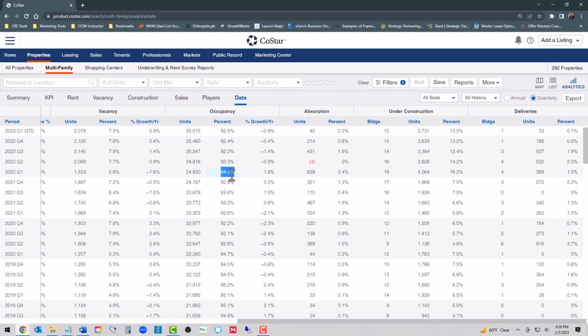Our occupancy did increase from first quarter to fourth quarter. So that's a little interesting considering we were slightly under in absorption than deliveries. So that's an interesting tale, but again, could be just some catch up in the data. Small numbers like this, it's not really that big of a deal.